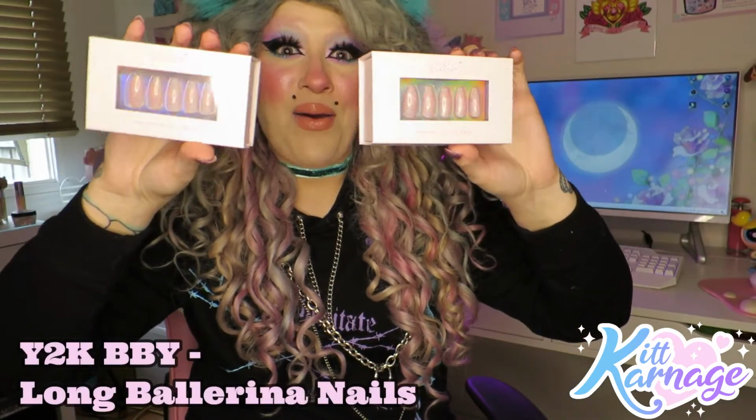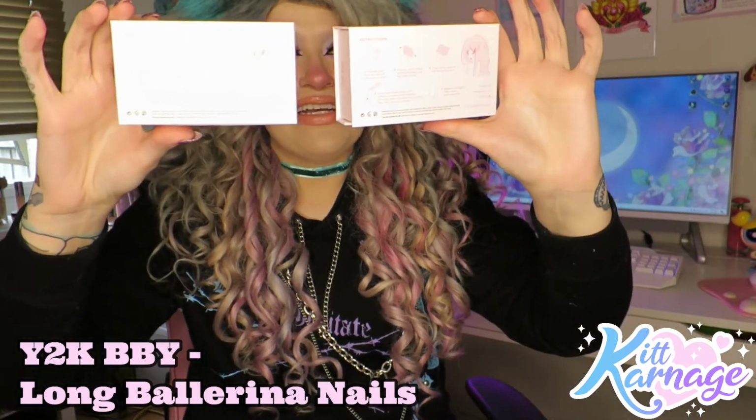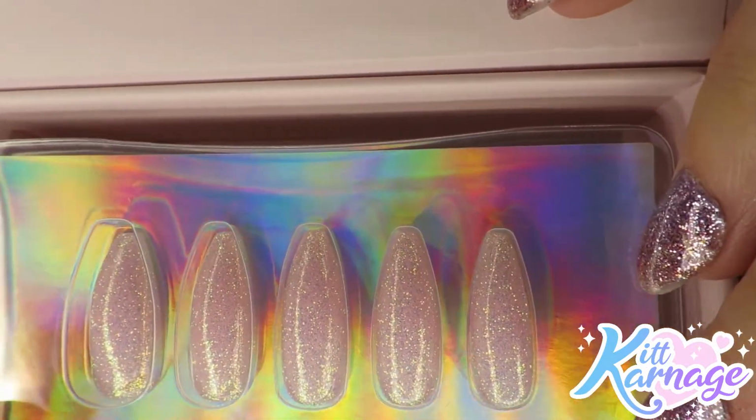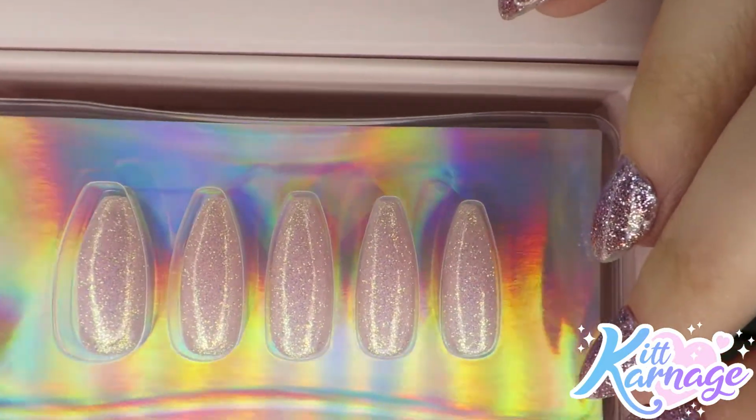So I've got 2 pairs of these Y2K BBY Trishy instant acrylic nails. Let me show you. They're like the prettiest baby pink coffin nail. Oh my god. It literally looks like diamonds. My goodness. I'm so excited to try these. It literally looks like baby pink diamonds. Such a mood. Oh my goodness.